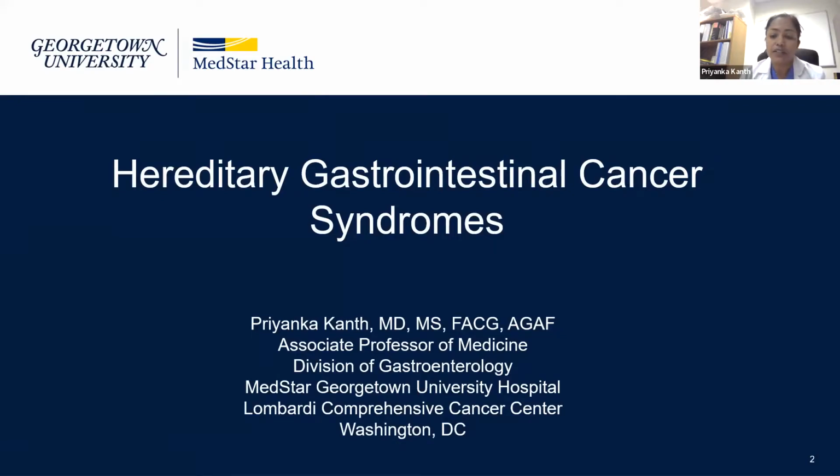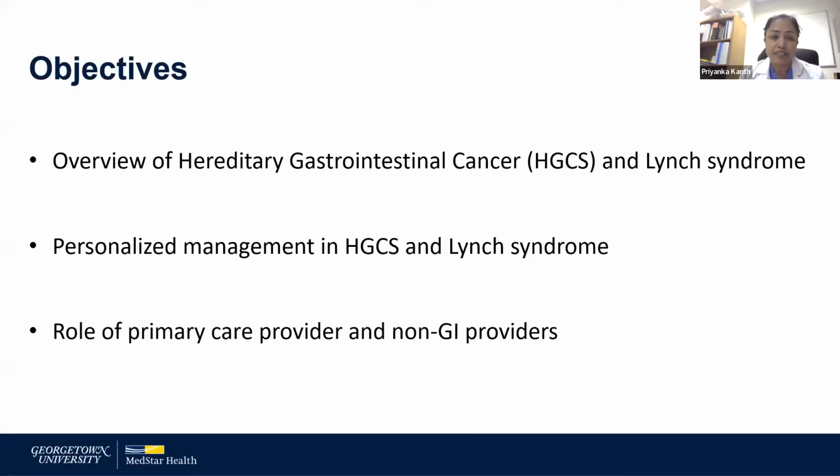I'm going to talk about hereditary GI cancer syndromes, more like an overview, but focusing a little bit more on Lynch syndrome because that's the most common syndrome any one of us will encounter. Also giving a personalized management in the GI cancer per se, but also in Lynch syndrome, and then concluding with the role of primary care provider and non-GI providers in this arena.